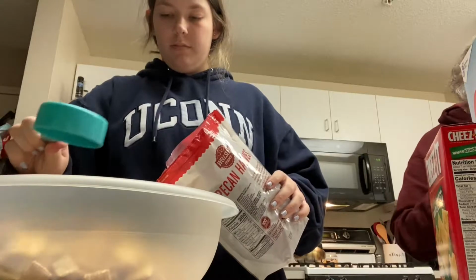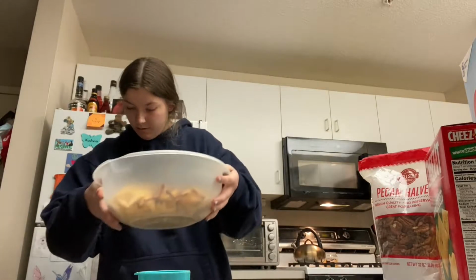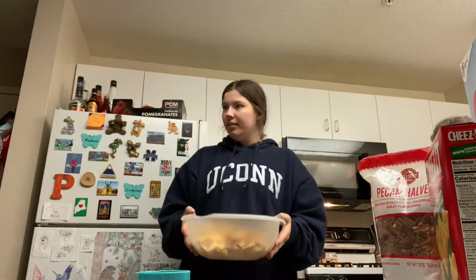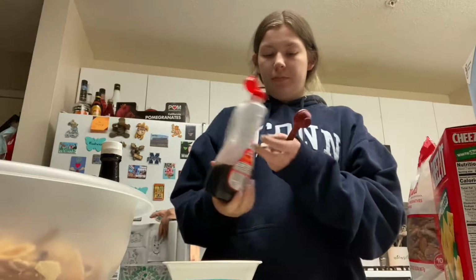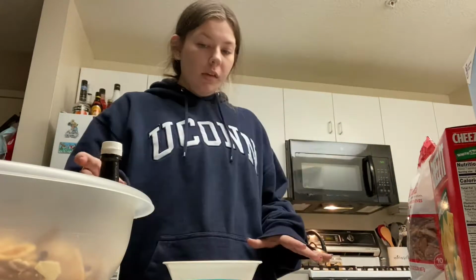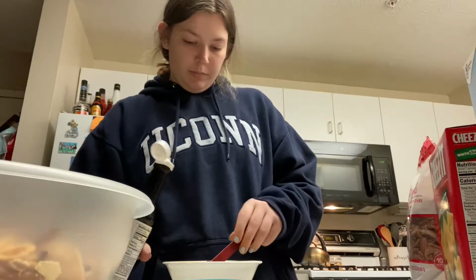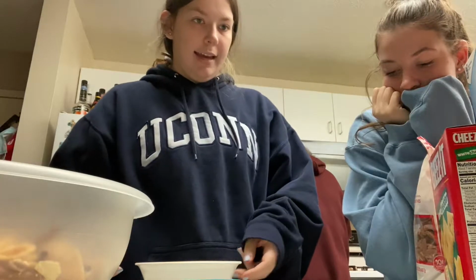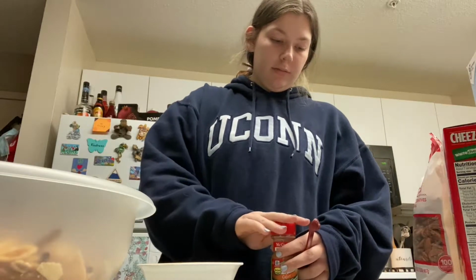1 cup nuts. Whoa, that was pretty impressive. I thought it fell out. 1 tablespoon of maple syrup, plus 1.5 teaspoon of Worcestershire sauce, 1/4 teaspoon cayenne, and 3/4 teaspoon Cajun.